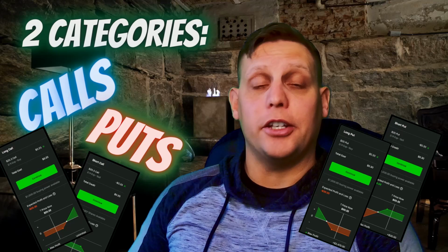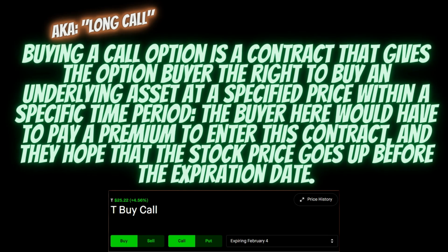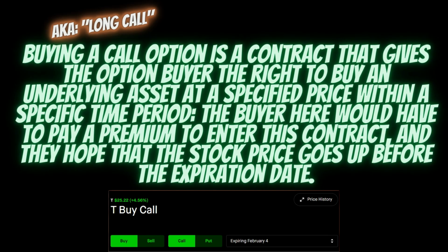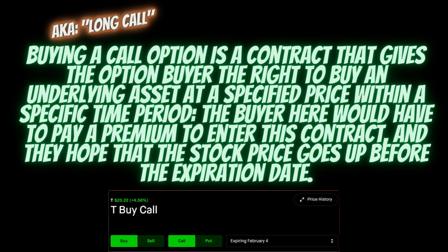The next thing you need to know is that options come in 2 basic categories, calls and puts, and you could either buy or sell each category. Buying a call option is a contract that gives the option buyer the right to buy an underlying asset at a specified price within a specific time period. The buyer here would have to pay a premium to enter this contract, and they hope that the stock price goes up before the expiration date.